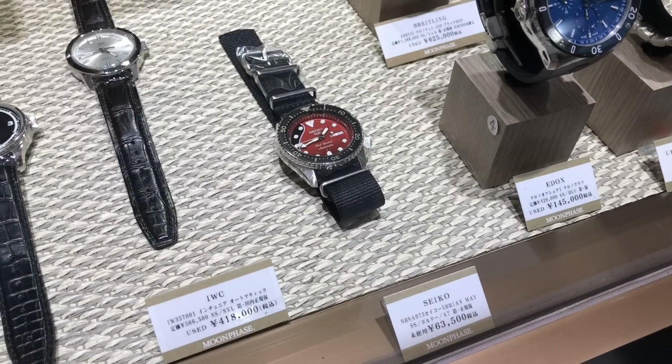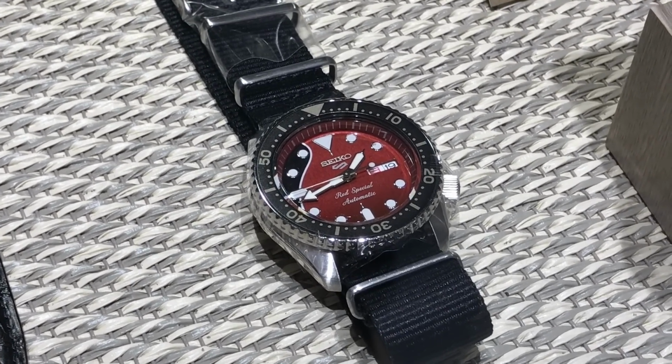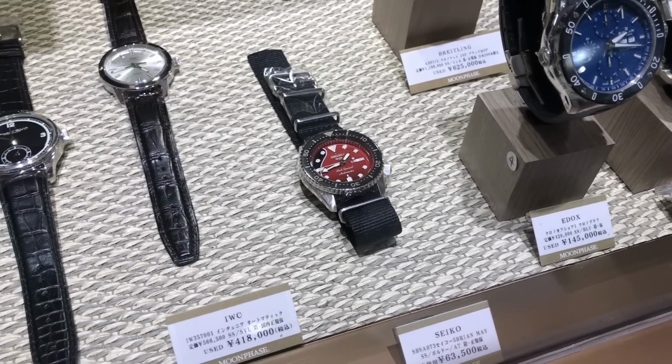The Queen Seiko 5, or as it's listed on the tag, the Brian May Seiko 5, which this is supposed to look like his guitar. And I tell you, if you're Brian May, this would be an awesome watch to have. Yeah, he is.